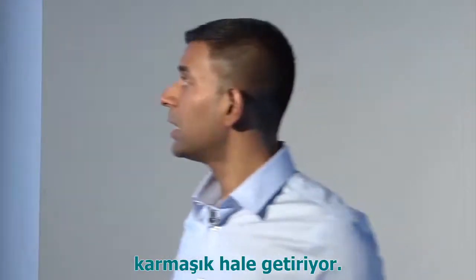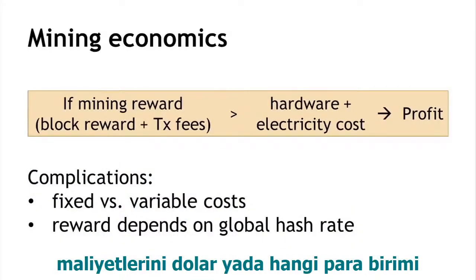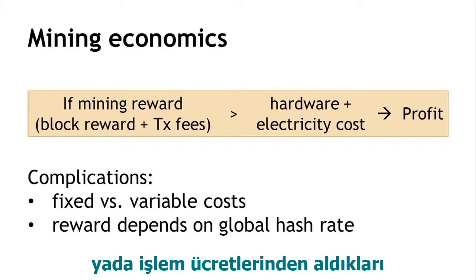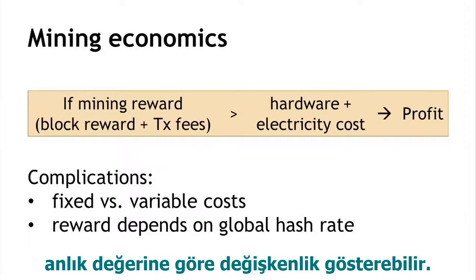Another complication is that the costs that the miner incurs are in terms of dollars or whatever currency they're using, whereas they're rewarded in terms of bitcoins that are created or bitcoins that are transaction fees. So this equation is really going to depend on what the exchange rate of Bitcoin is doing at any given time.